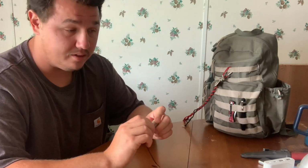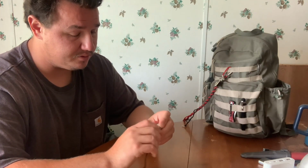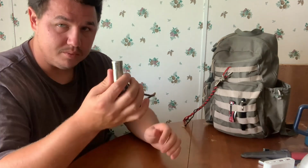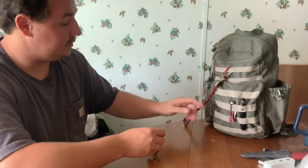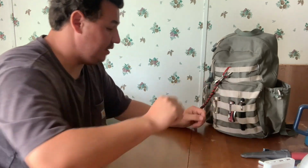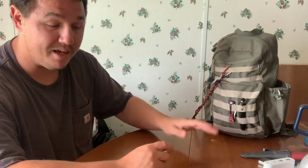These are really good. I have a couple different kinds, and boom, waterproof. So then I could just put it here, and boom, it stays there. Since I already have a tinder kit with matches, I'm not going to leave it there. So put this right here.